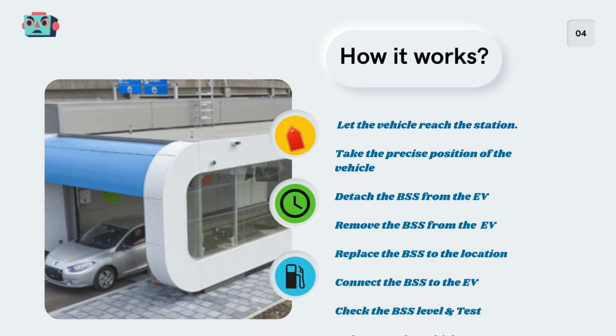So basically, in this you will see a total of 7 steps. First is let the vehicle reach the station, take the precise position of the EV, detach the battery, remove the battery, replace the battery, connect the battery and check the battery level.